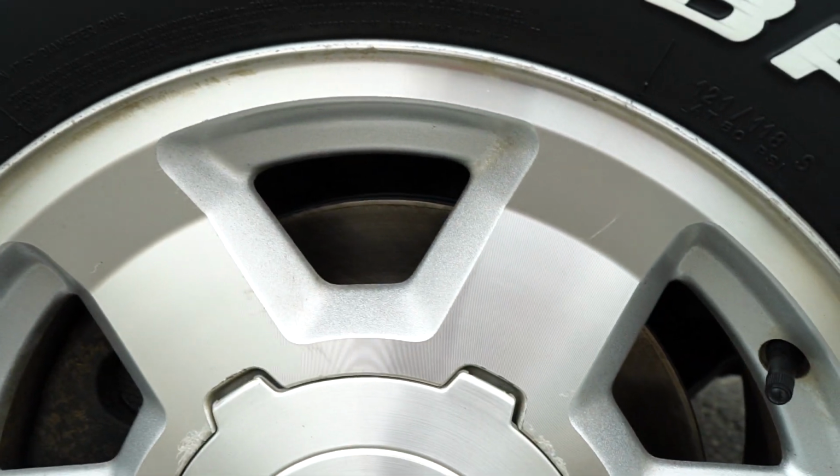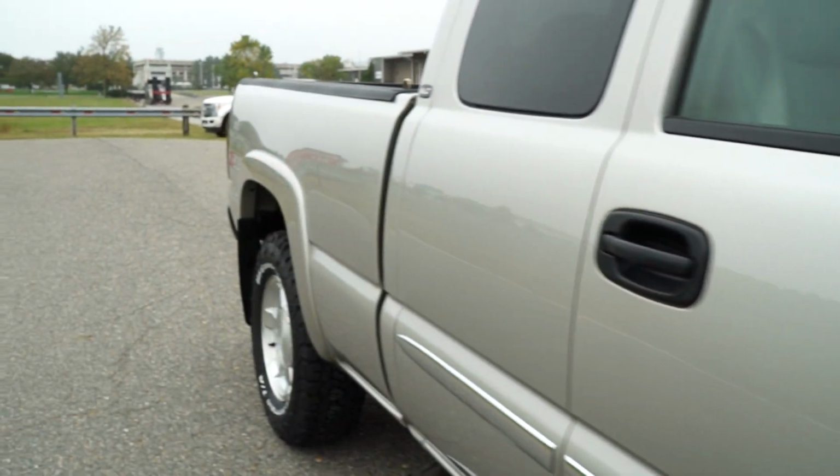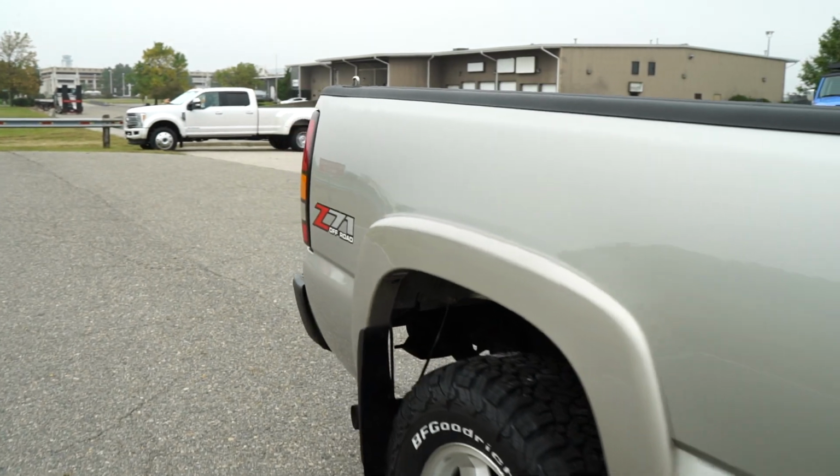There's a peek through the wheel. You see a brand new rotor. We also have brand new pads. We have the correct shocks on this truck, being a Z71.